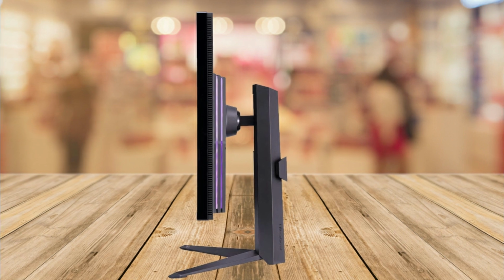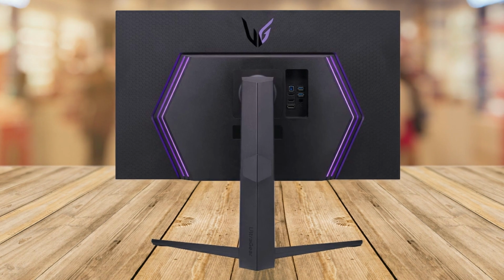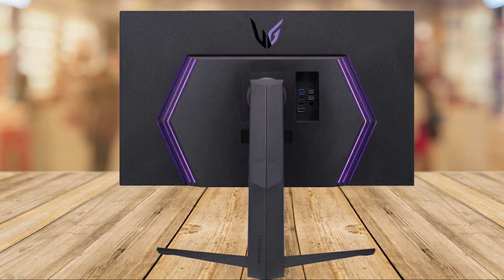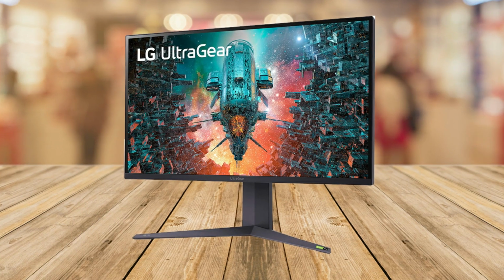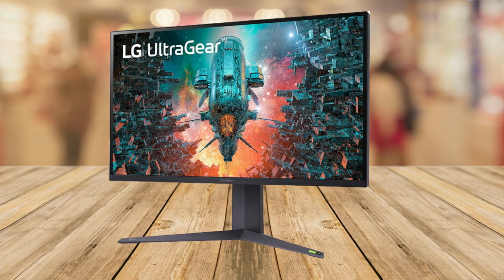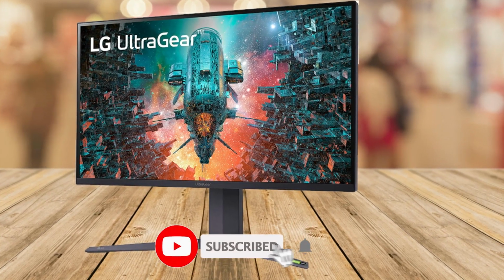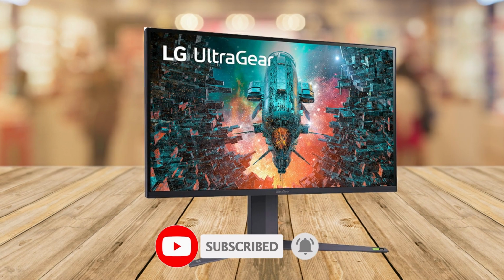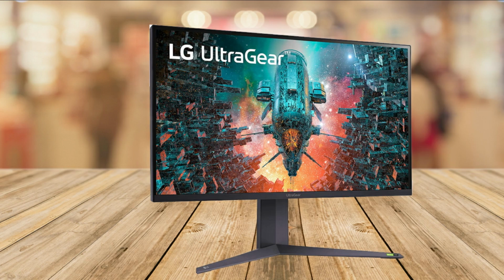It has IPS 1 millisecond gray-to-gray response time, 144Hz, and overclocked at 160Hz refresh rate. Experience faster, smoother gameplay, regardless of game genre, with 144Hz, overclocked to 160Hz refresh rate. VESA display HDR1000 with DCI-P3 98%. Get in the game or create content with next level picture quality and brightness.